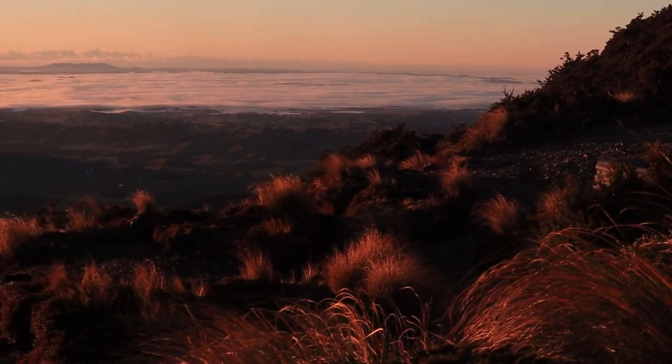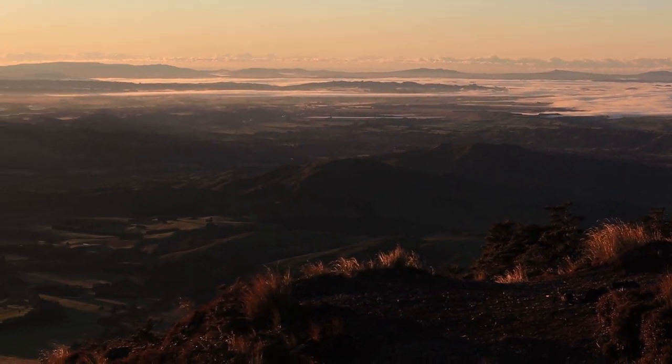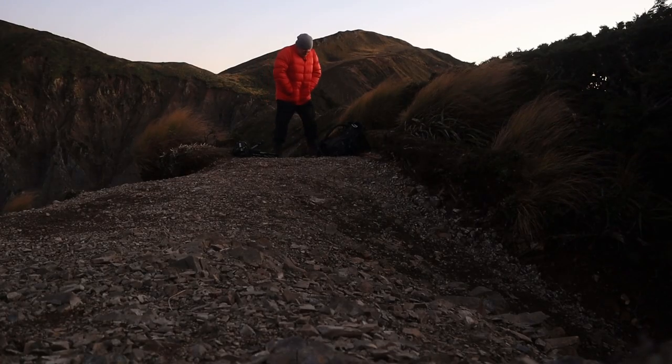But this morning, it's all about these mountaintops and all about the first light that's gonna hit them. Oh, so cold, so tired. So happy I'm here.